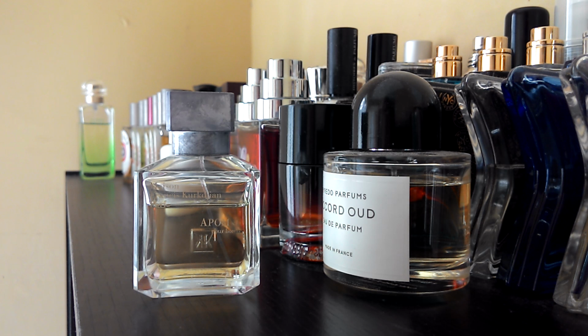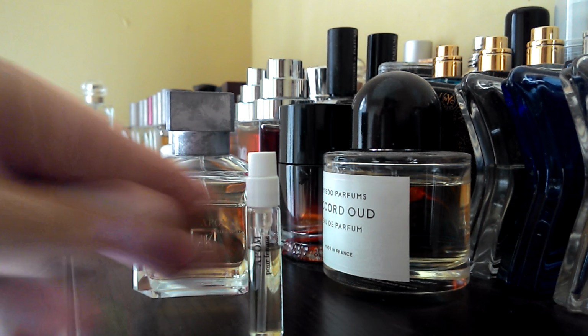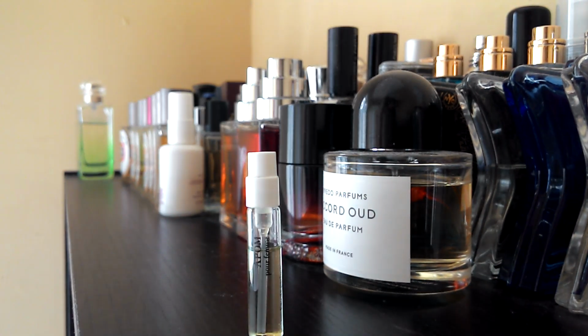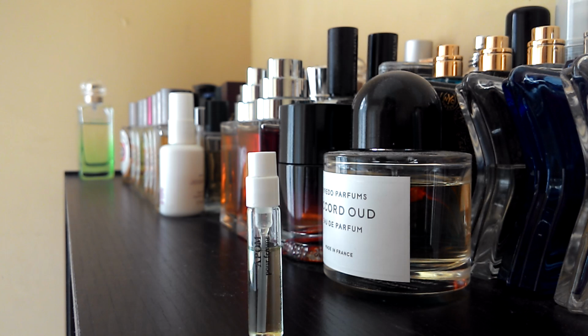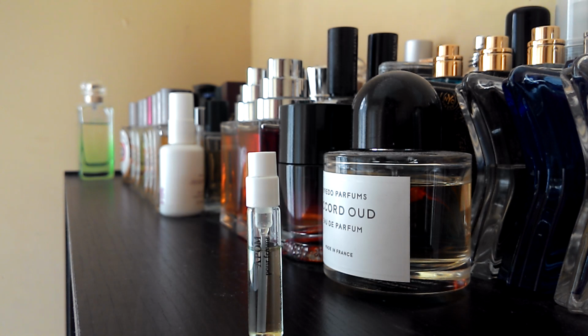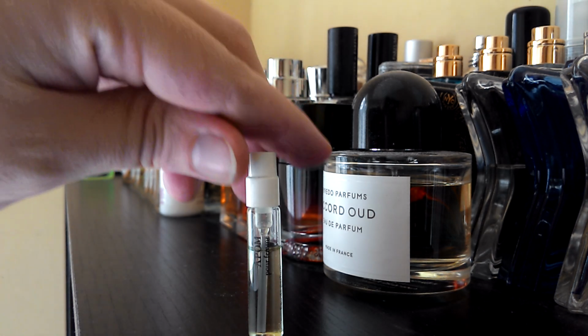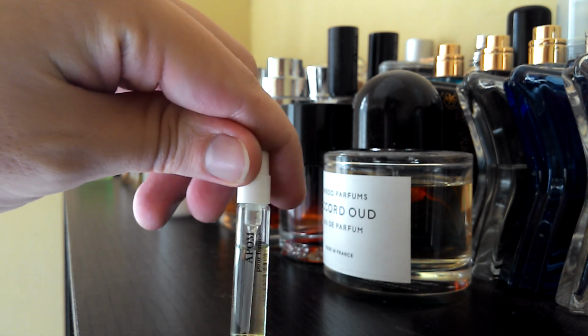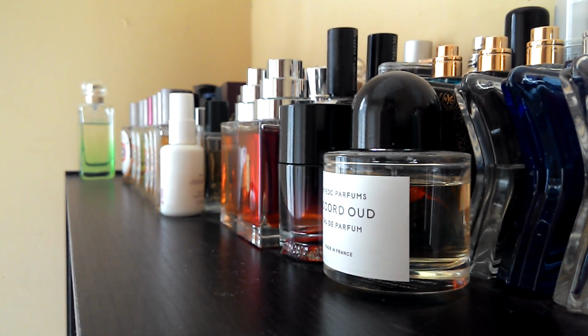But I have very recently had my eyes opened to its sister, A Pomme Pour Femme. I'm actually enjoying this much, much more. It doesn't get as powdery to me, and the beautiful citrus in the opening, the kind of floral citrus, lasts much longer. So I might have to invest in a bottle of this. Really, really liking A Pomme Pour Femme, even preferring it to the Pour Homme.